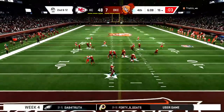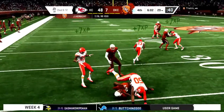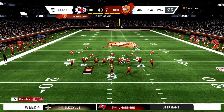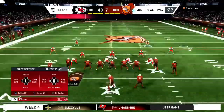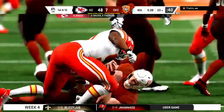Here we go on 2nd and 12. This is caught by Williams. And he almost gets this to the 30, taken down about a yard shy. Give him 14 on that one and a first down. That's good for an Oklahoma City. Throwing on first down. Herbert. And the Chiefs are going to get him.